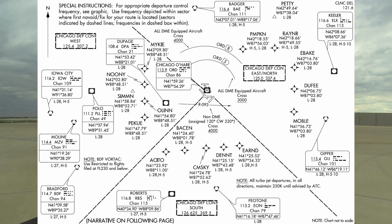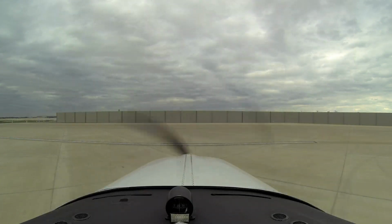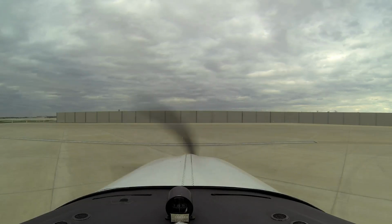Oh, I guess I haven't done this yet at all. Okay, here we go. Yeah, see, these are vectors. So departure frequency, that's going to be important, is 125.4, because we're departing to the west. Now, first waypoint is in this western sector. Simon. Simon, yep. Where did it go? 125.4. Okay. In case it gets busy later, I'll put that in here. So we got metering and ground, and then tower will be next. And got my diagram here too.